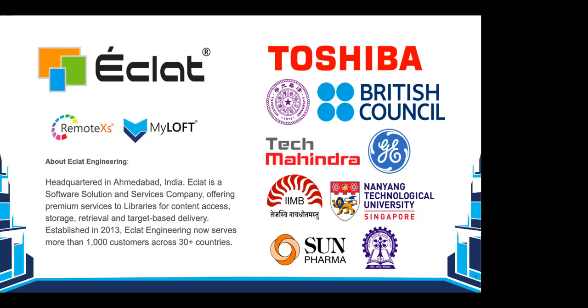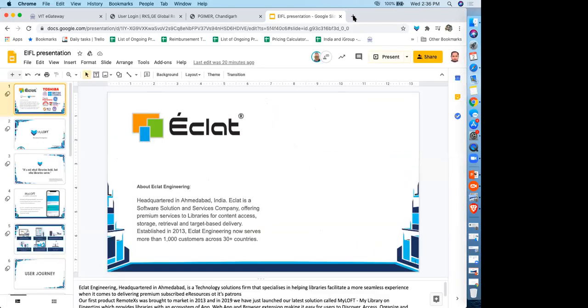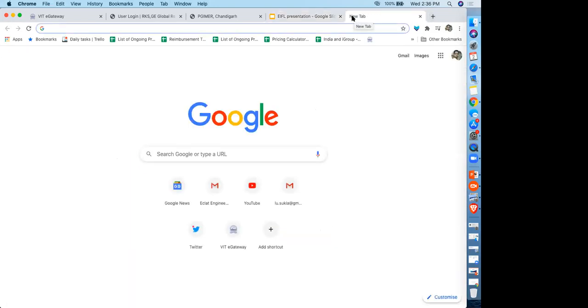We are serving renowned institutions, from General Electric to NTU Singapore to many countries in EIFL. We provide accessibility of content from anywhere, anytime to the users, so that is how we are delivering the content at the doorstep. Now I want to quickly take you through what exactly RemoteXs is, so that I can hand over to Mark, who can briefly discuss MyLOFT also.